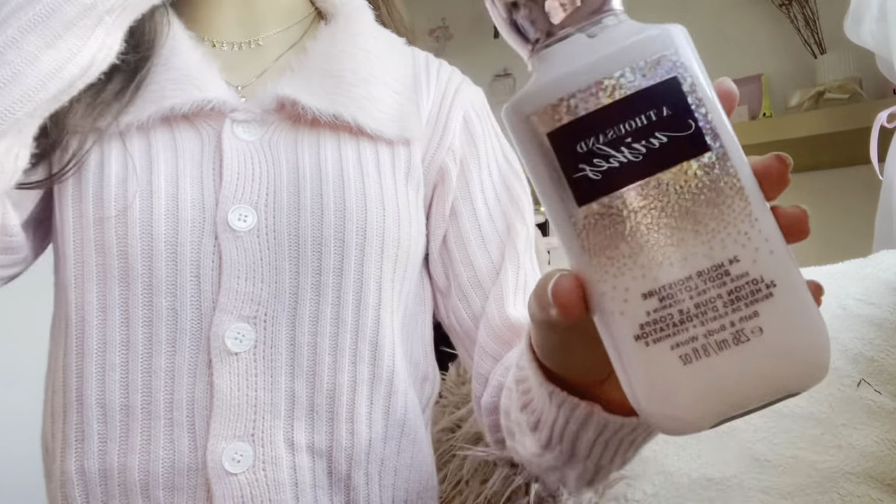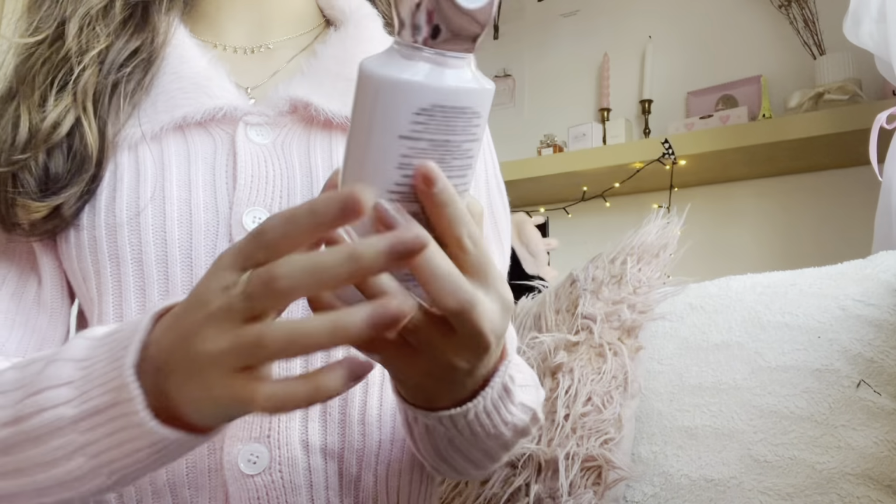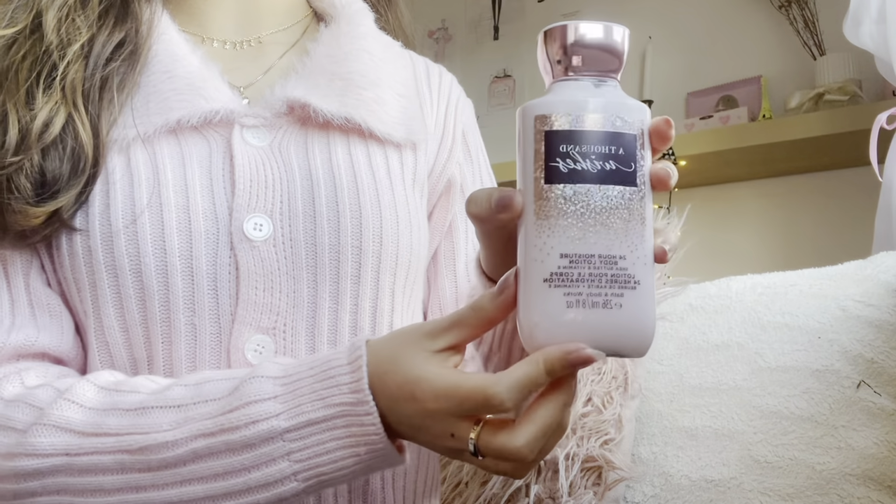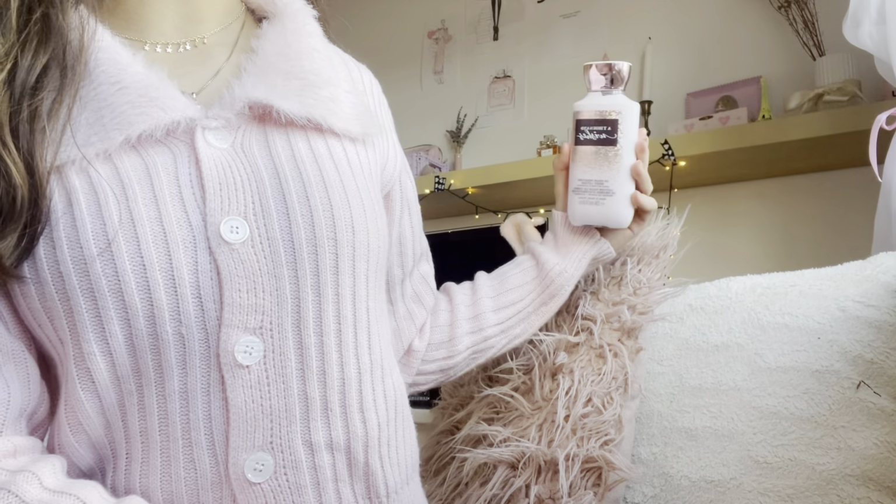It's in the scent 1000 Wishes. It smells so nice and clean. I really like it, and the packaging as well is so cute. Just look at that, it's so adorable.